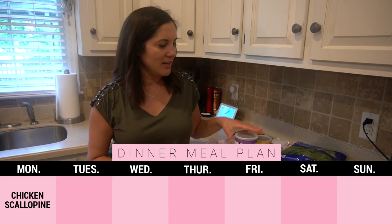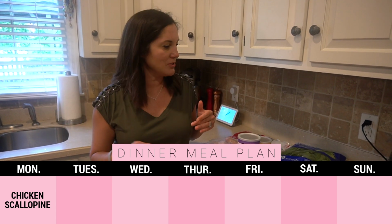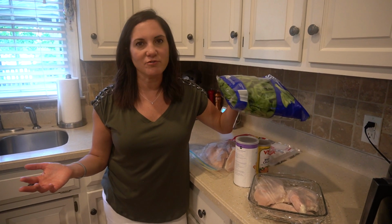So for tonight, I'm going to make a chicken scallopini. All you need are some breadcrumbs and some egg that you probably have in your pantry staples. And then I'm gonna serve that alongside a grain from my pantry, as well as some fresh greens.